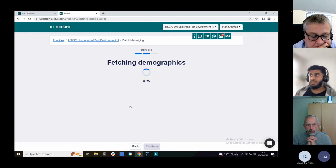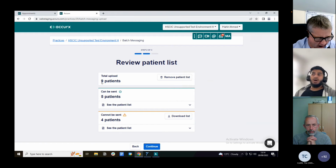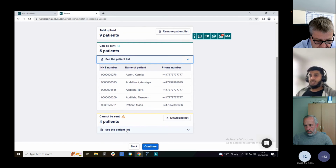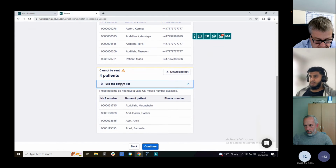What is happening right now is those patients within that list are being scanned to check whether or not they have valid mobile numbers. So I've got a total of 9 patients within that list I uploaded, and of those 9 patients, 5 have been accepted. I can actually view the patient list and see how many patients were accepted. From that list, 4 of those patients were not accepted, and that's because they didn't have a valid UK mobile number available. So I can see which of those patients haven't been accepted, and I can download this list and verify their details and send an additional batch message afterwards.